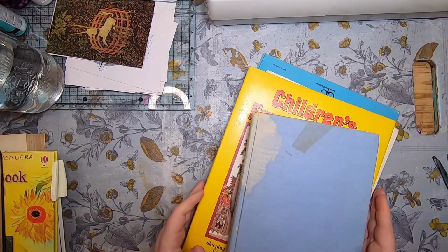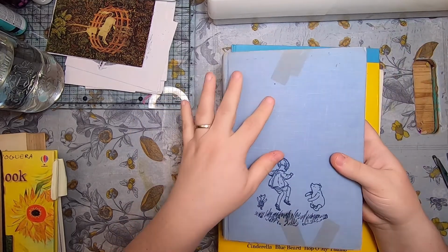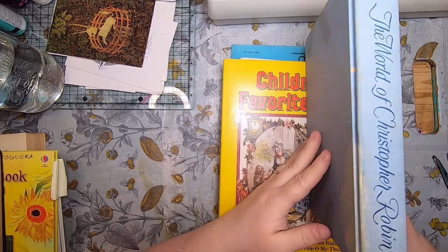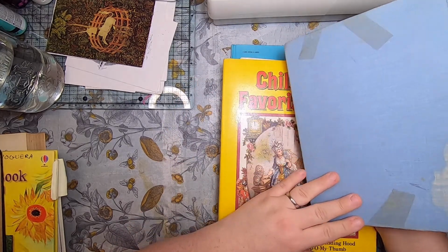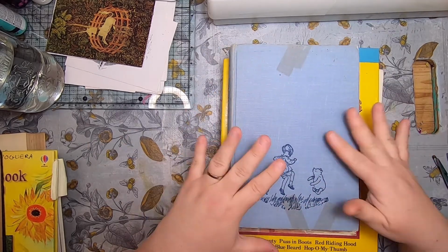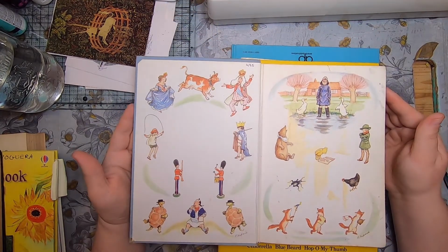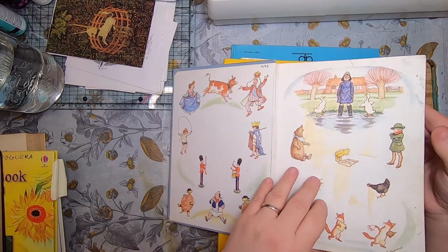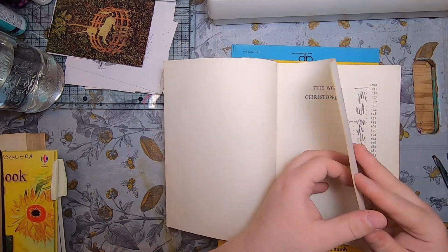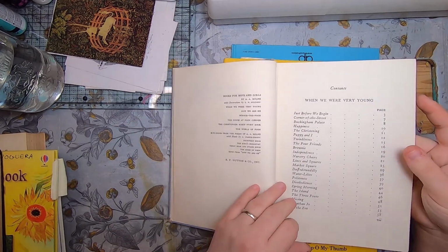So there were lots of cool books at the center. This one makes me really happy. I'm going to have to do a Winnie the Pooh kind of journal with this because it's The World of Christopher Robin, and it's a nice old book. It's had some tape on it, so I'll have to think about that. I already have an idea what I would do to dress it up. Look at those end papers though, how cute. And the paper in it is that really nice, cottony feeling paper. So it's just a nice book.